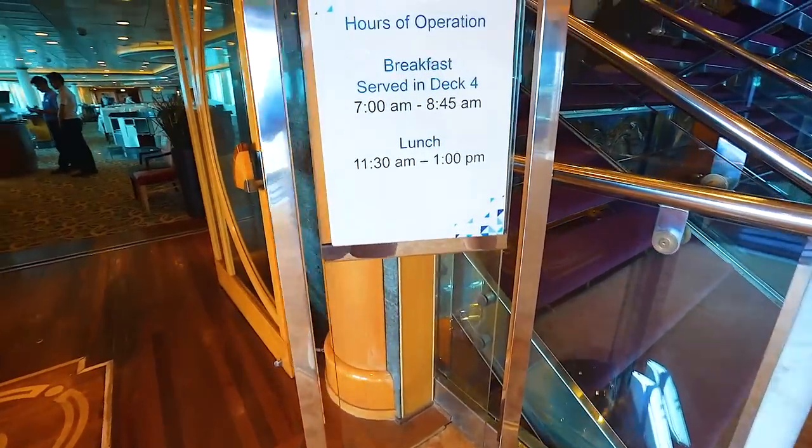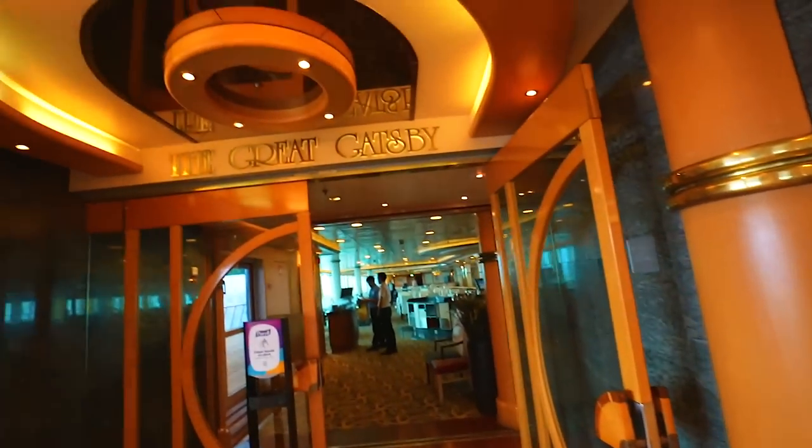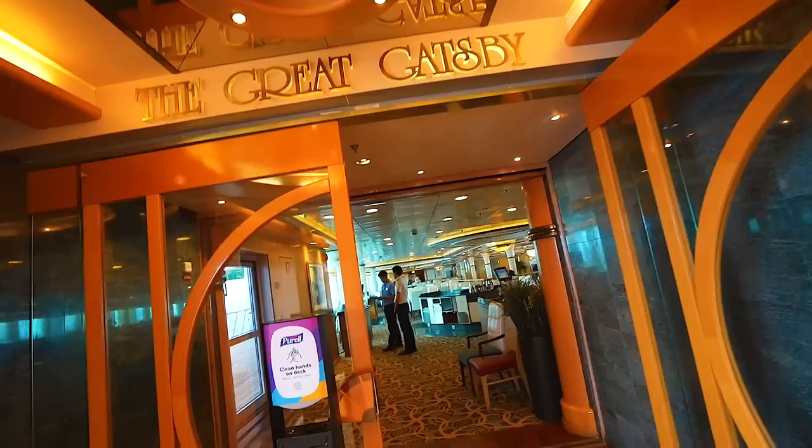We're going to practice now, because we're going to go main dining for lunch. Yes, I'm really excited, and I'm hungry, because we ate a light breakfast this morning. On purpose, so we can get all the food now. Down one deck. It's amazing how small this ship is. Doesn't seem like there's a lot of people in here, which is nice. Fast service. 11:30. Here we go.